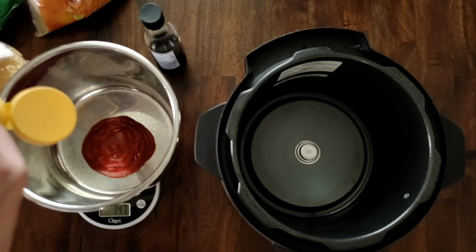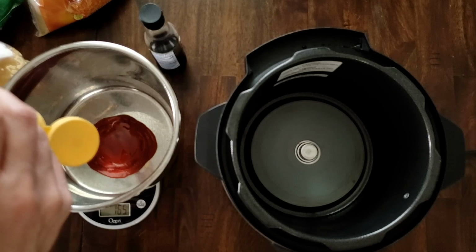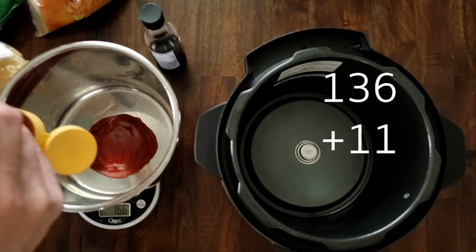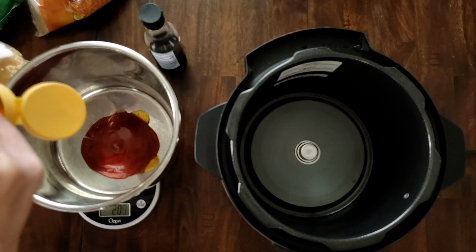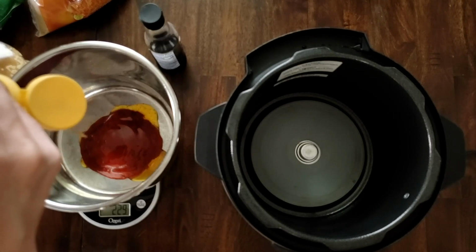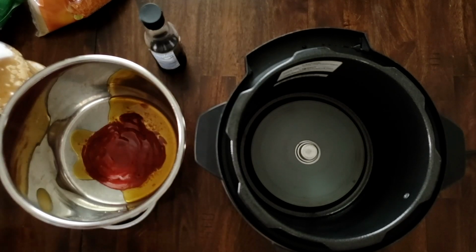So, oh, this makes it so much nicer. Looks like I forgot to tare and clear out my scale, but that's okay. I'm just gonna do a little math, which would be 136 plus 111 is gonna get me to 247. Now you can of course use a measuring cup, but I just love how non-messy weighing things is. Okay, so we gotta catch up our honey.